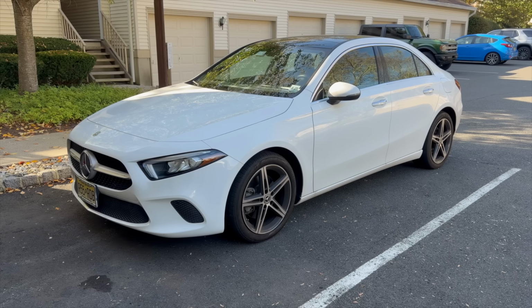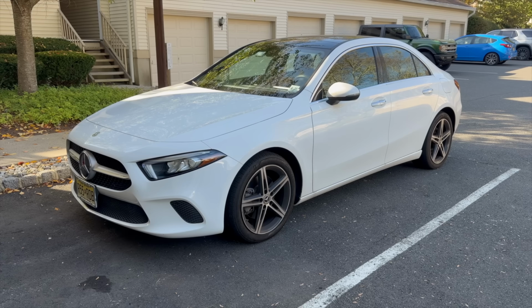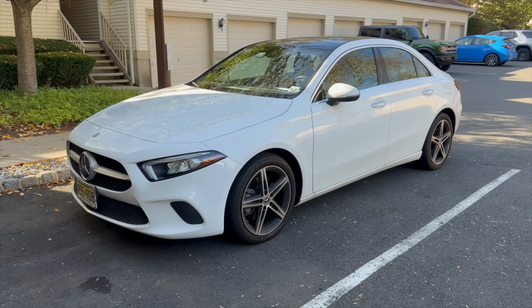Without further ado, the purpose of this video is, this is a 2022 Mercedes. It's really hard to say it in English. In my mother tongue we say Mercedes and it's easy, but in English, Mercedes. Oh, it's so hard. Anyways, at the time of purchasing this car we had a Tiguan.